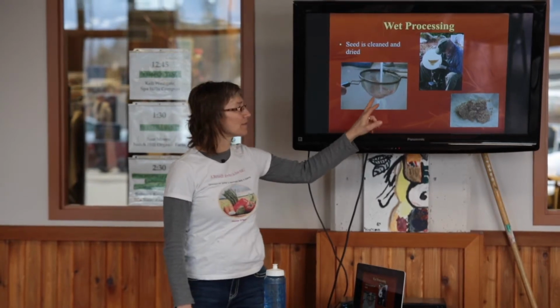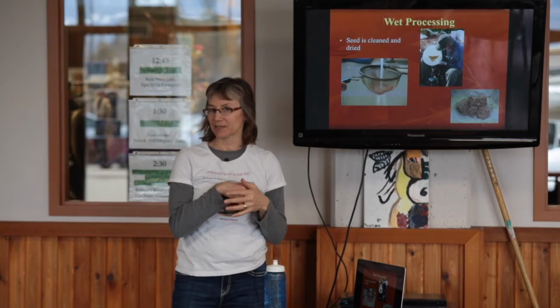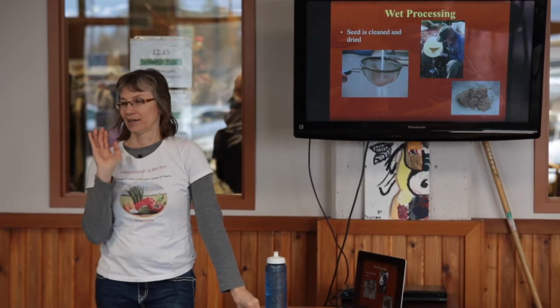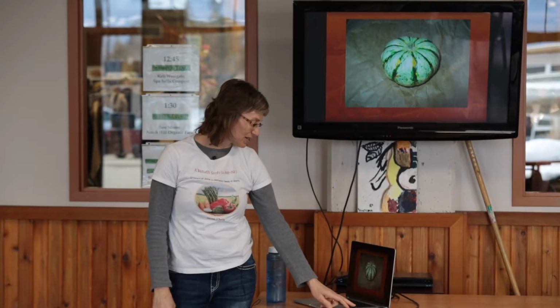You could, if you only had a few, you could probably wash them and stir them around in a sieve until you got them clean. But if the gel coat's on there and you put them on a plate to dry, they'll just stick. So you're trying to get away from that. There's a Mandan squash.